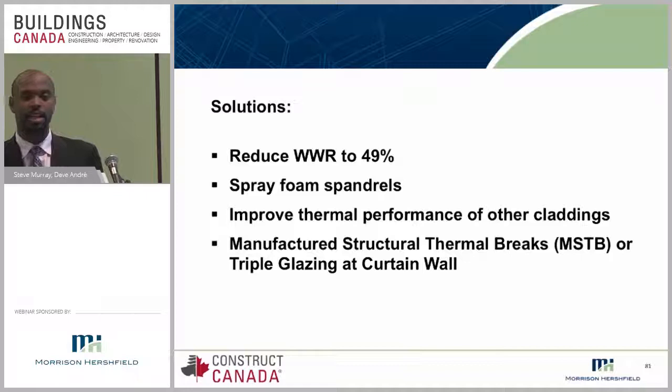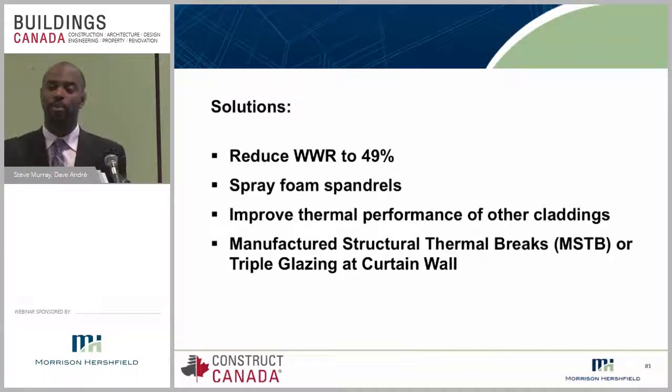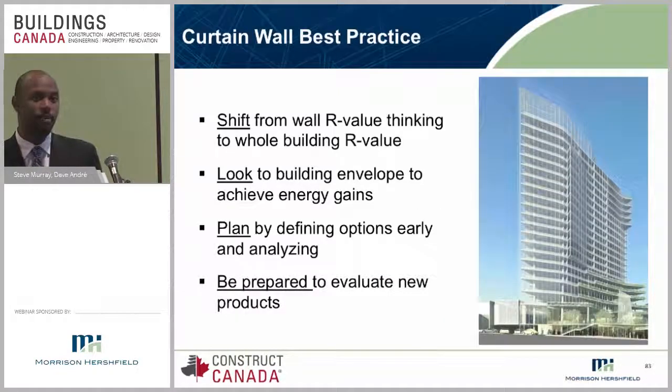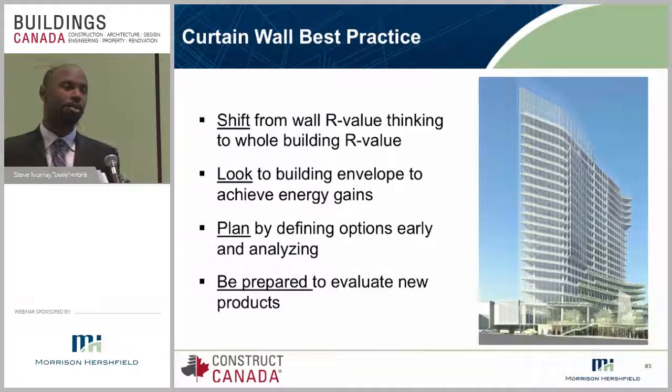So again, it helps you identify some relative options when you start evaluating payback, so you can decide where's best to invest that money in regards to improving your envelope. So final comments from a best practice perspective: what I encourage you to do is shift from nominal R value thinking to whole building R value thinking. So it's not just about the R value of your spandrel or your vision or your opaque wall. You really need to start looking at the overall facade when you're talking about energy: how does your overall building perform from an energy perspective, what kind of improvements can you make, and where is best to invest that energy.